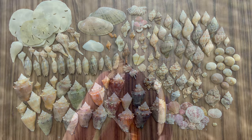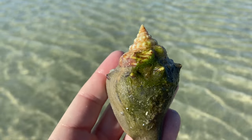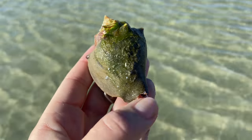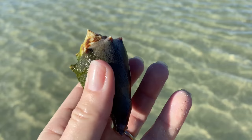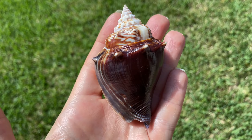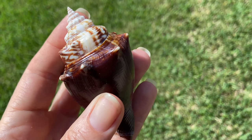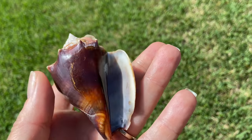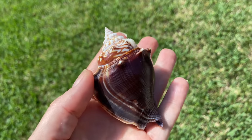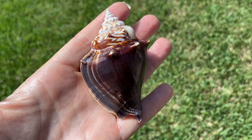And real quick, right before we go, I wanted to show you how these guys cleaned up. Now, remember this guy, super green, but there was a pattern toward the top of it that I was really interested in. The green didn't bother me. I was pretty sure it would clean up okay. And so this is what it turned out. This is with some scrubbing, soaking in 100% bleach, probably for about a day or two, and then a little bit of mineral oil. So that's how that really gross, slimy green shell turned out.